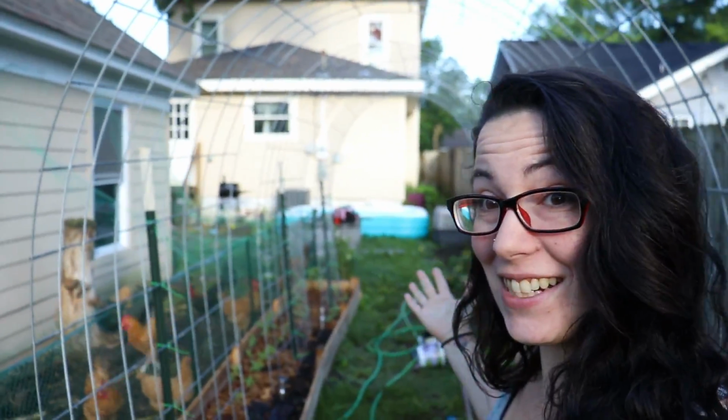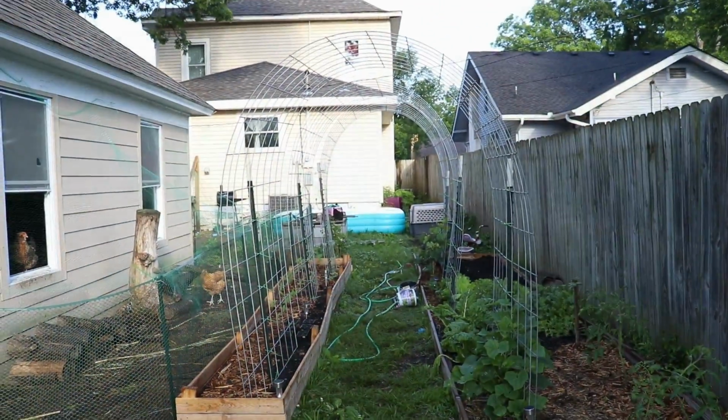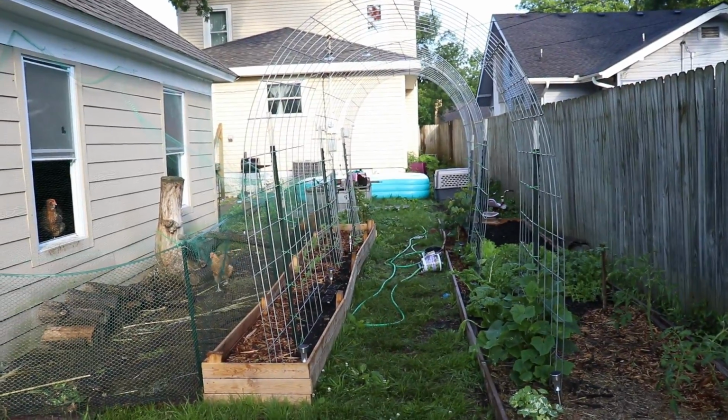So the biggest change that I've had in the last 2 weeks is that I now have arched trellises, which I'm so excited about. Don't mind the pool in the background.